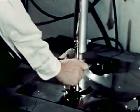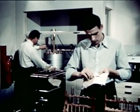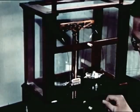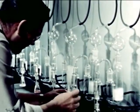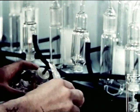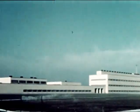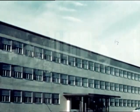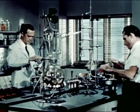Another to make sure that today's fine gasolines will not deteriorate in storage. A test that guards against corrosive impurities. Testing, testing, testing. Another of the 1,500 and more daily control tests. In addition, these great laboratories are entirely devoted to extensive research, carried on by hundreds of capable scientists, working on more and still better products for the future.